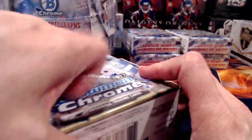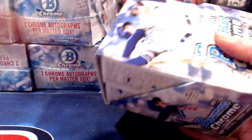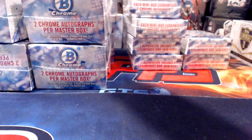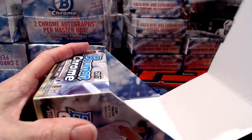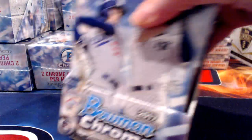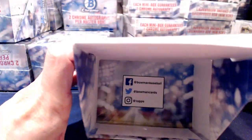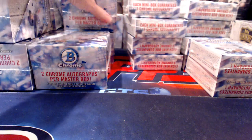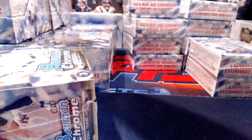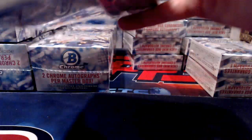I'd say the majority of you have probably done Bowman Chrome breaks either with me or with someone else, but just in case someone hasn't, the format for this is each master box has two mini boxes in it, then each of our mini boxes has one autograph card in it. We normally find a relic somewhere in here as well. There's typically one relic per case, usually Arizona Fall League. Occasionally, that will be substituted with a different type of autograph card. An inscription autograph card has taken the place of a relic card once.